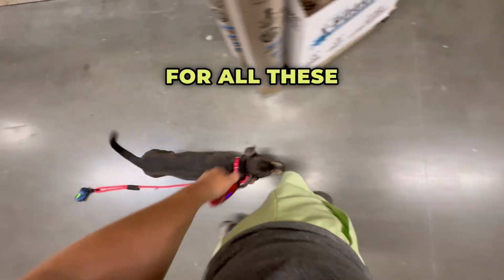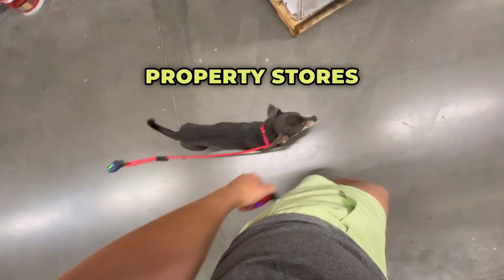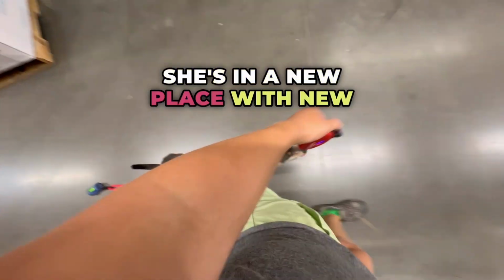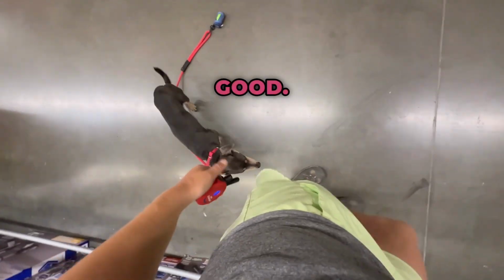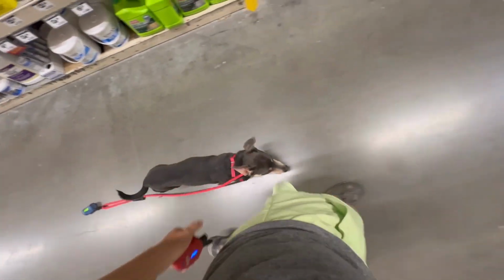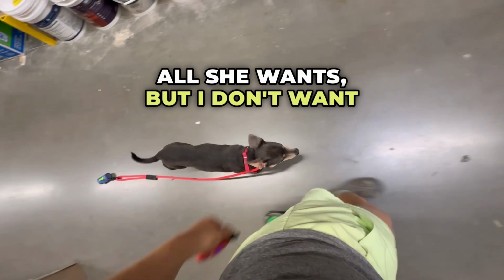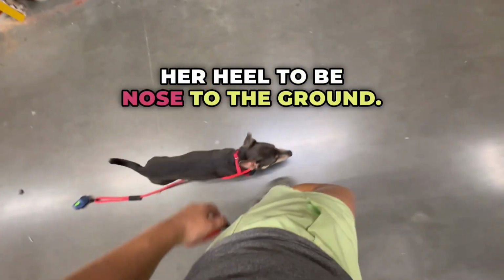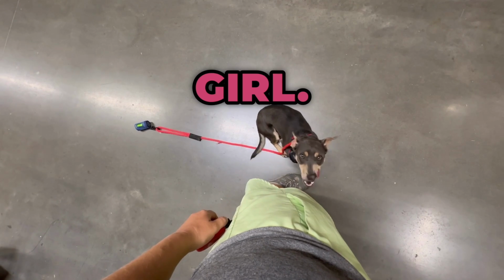Clicking here, I'm clicking for all these sniffs. This is why we take it to off-property stores like this. She's in a new place with new scents, and I want to make sure she can heel without her nose to the ground. Good. So every time her nose would go to the ground for a sniff while in heel, I'm clicking the stem. If she's on break, she can do that all she wants, but I don't want her heel to be nose to the ground. Wow, what a good girl.